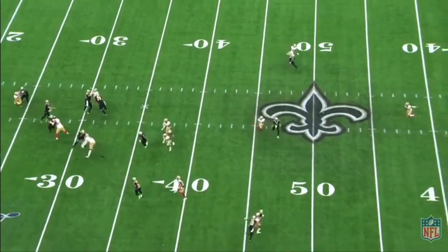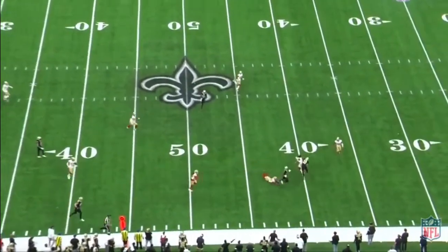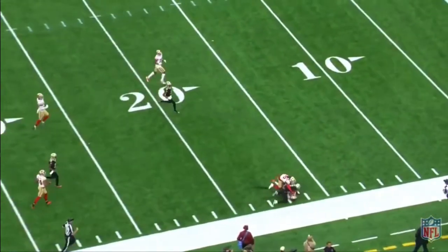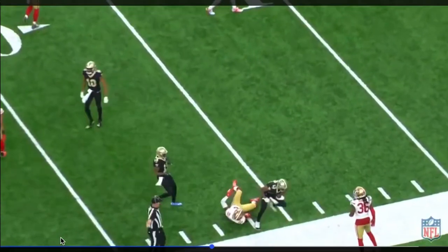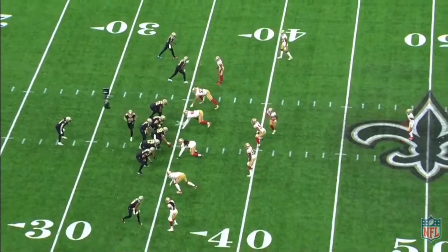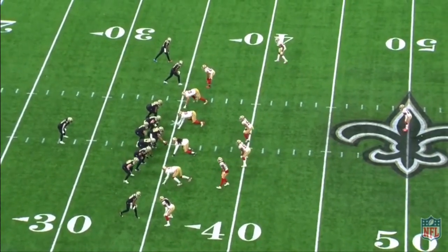I mean, on this play, the defender even knows what route he's running. He undercuts the route, anticipates the throw. He knows exactly what's coming. But this is just another example of him running the route to win, wanting it more than his defender, and finishing the play.